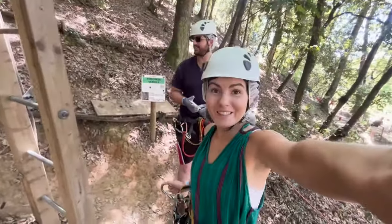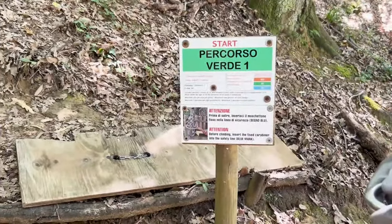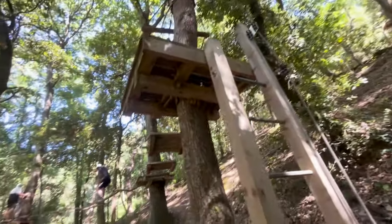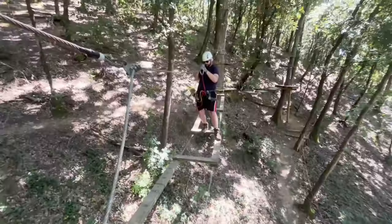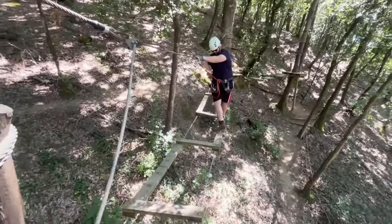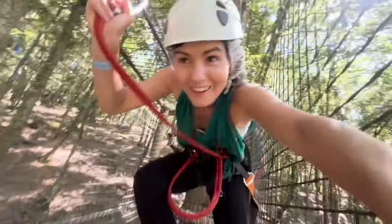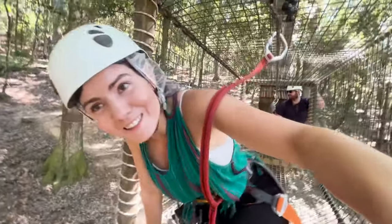We're on the green course to start. There are 6 courses, and green is the easiest. So let's see what we're working with. Green starts right up this ladder and over that way. All right, so this is how the obstacles start. Pretty easy. We just walk across these things. That's why it's green. Brandon's going to cross the zigzag right now, and I'm about to have to crawl through this net right here. Oh, God, the net. I'm falling through it. All right, it's fine.